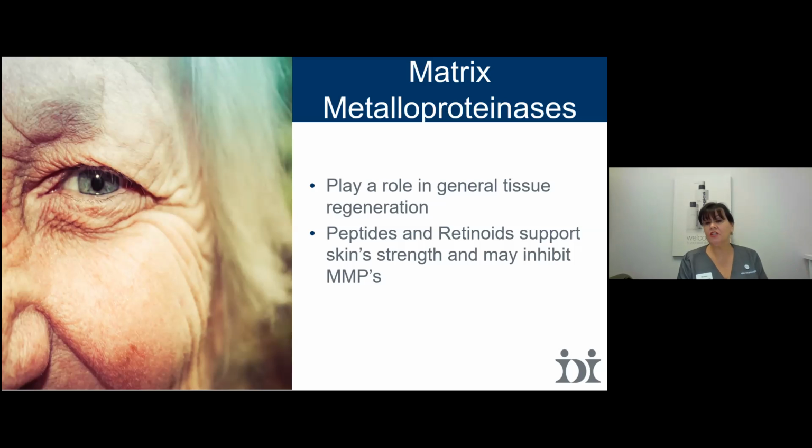So we need to look to some ingredient solutions. Skin strengthening peptides and retinoids help to boost elasticity, promote skin firmness, boost collagen biosynthesis, and help reduce fine lines and wrinkles. Other ingredients such as glucosamine can act as anti-enzymes and also inhibit MMP activity. Retinoids, including vitamin A, are not only recommended for reversing some of the early signs of photoaging, but for preventing them as well.